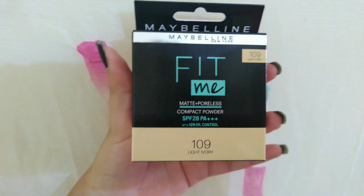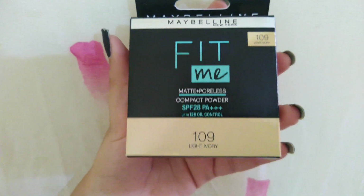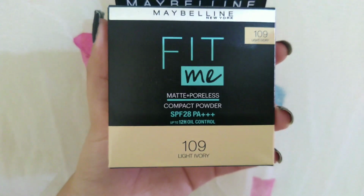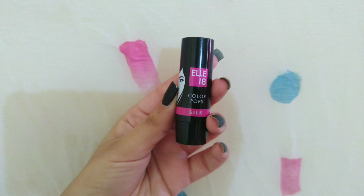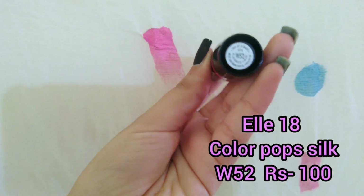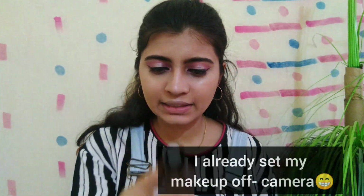To set my makeup, I have this Maybelline Fit Me Matte+Poreless Compact Powder and I'm in the shade 109 Light Ivory. The lipstick I'm going to be using is this from Elle Colourpop Silk and this is in the shade W52.